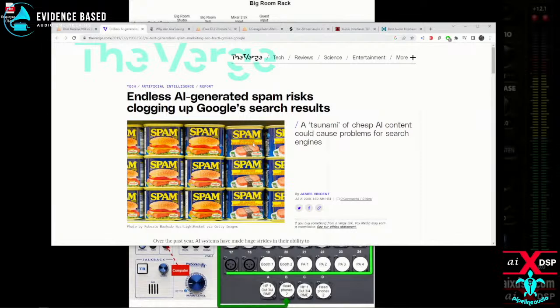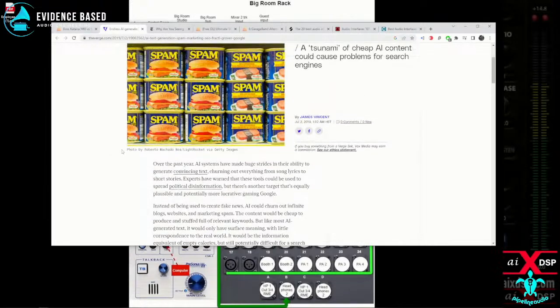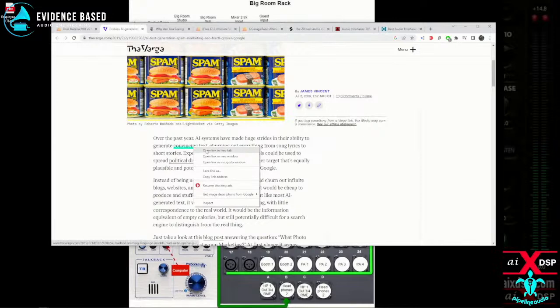So it says, a tsunami of cheap AI content could cause problems for search engines. I don't know why they put tsunami in quotes here. But for all I know, this is a spam article, right? That's how meta and recursive this whole spam problem has become. Let's just see what they have to say. Over the past year, AI systems have made huge strides in their ability to generate convincing text. Let's see where this link goes.